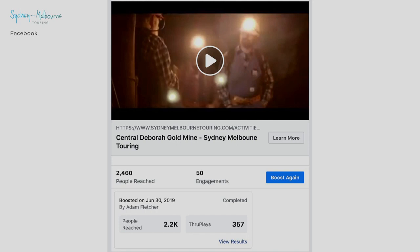As you can see, 2,460 people reached, 50 engagements, of which a good number of those were click-throughs to the website. And we are actually able to link from our social media campaigns directly to an operator's site as well and track that. So it's not like they're coming from the social media platform to Sydney Melbourne Touring, having to read something there, then click on a booking link. We can take those users directly to the operator's content itself.